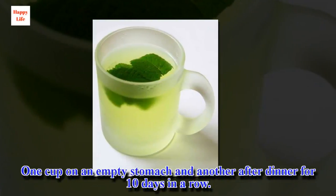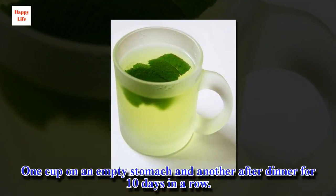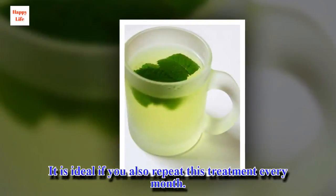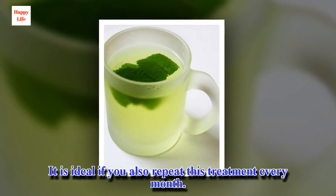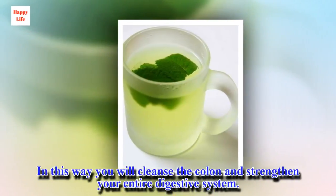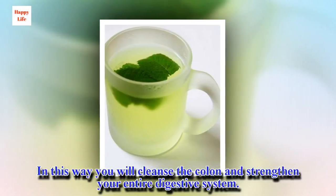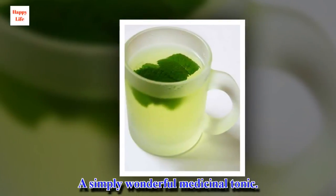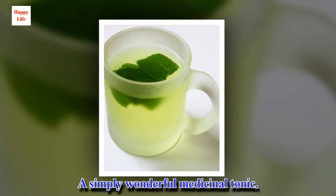1 cup on an empty stomach and another after dinner for 10 days in a row. It is ideal if you also repeat this treatment every month. In this way you will cleanse the colon and strengthen your entire digestive system. A simply wonderful medicinal tonic.